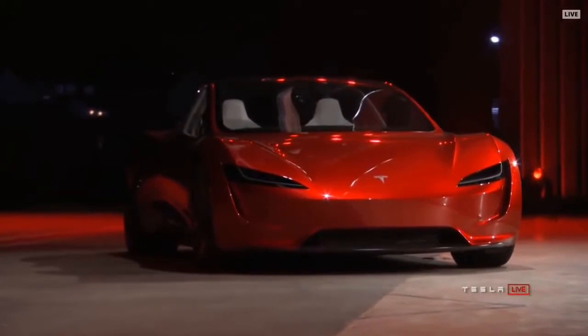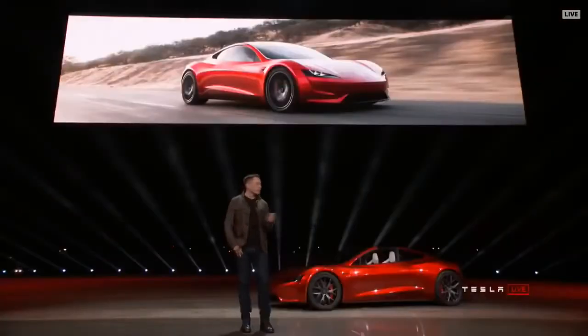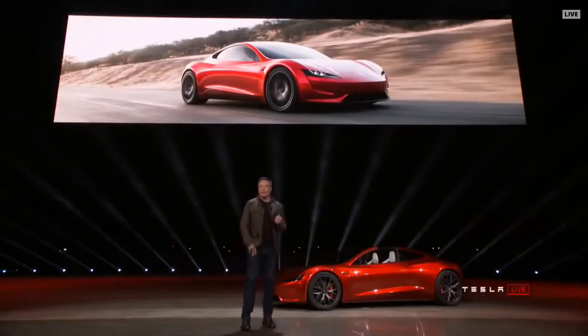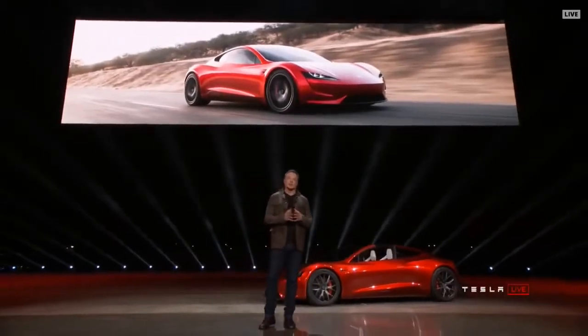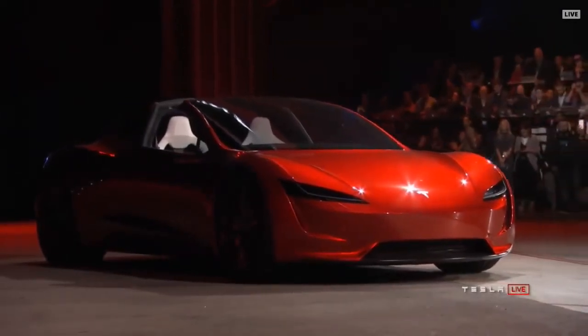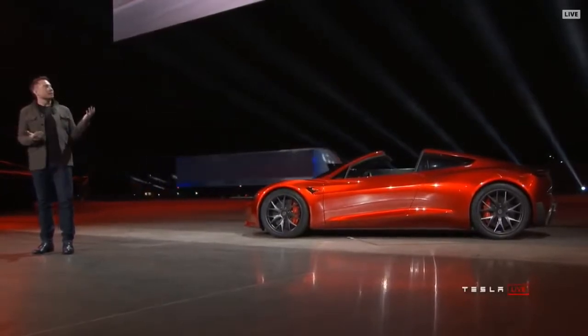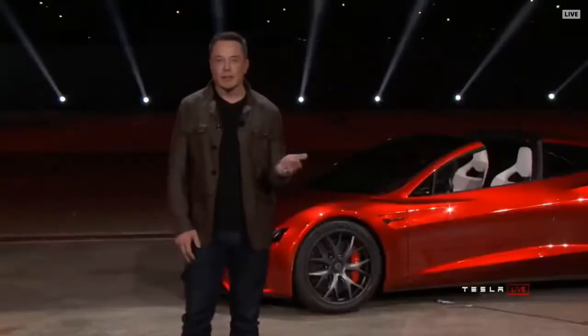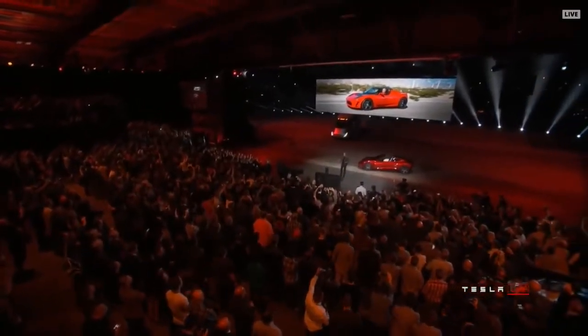So it turns out there was some cargo in the truck. There's some cargo in the truck. We thought we'd bring it out. We started Tesla with a sports car, the Tesla Roadster. So that baby got us going. It was the foundation of the whole company. It was the Tesla Roadster.